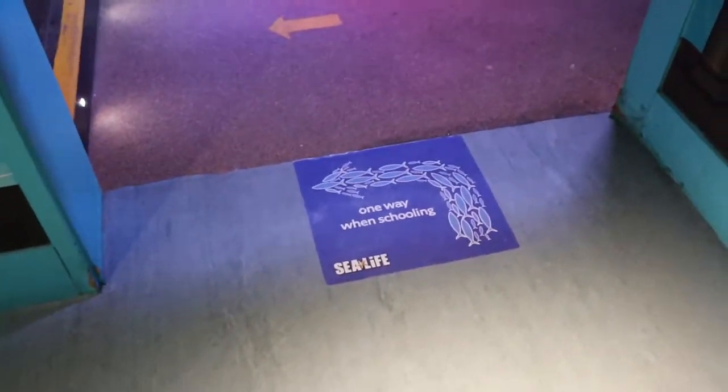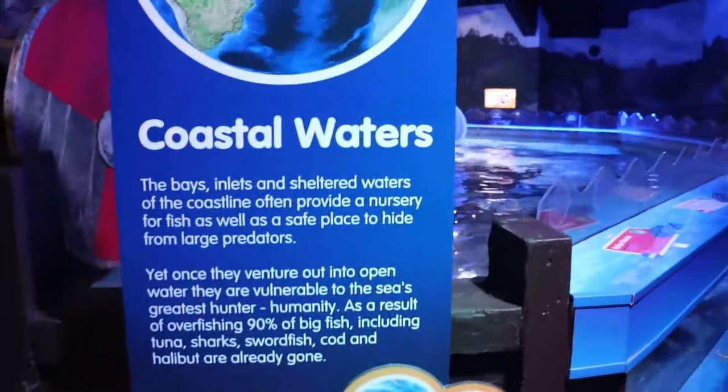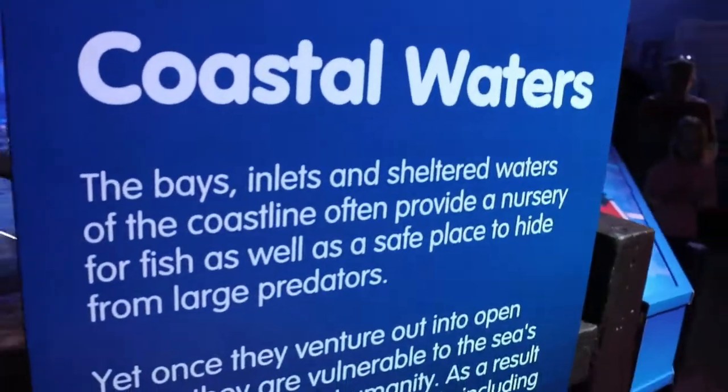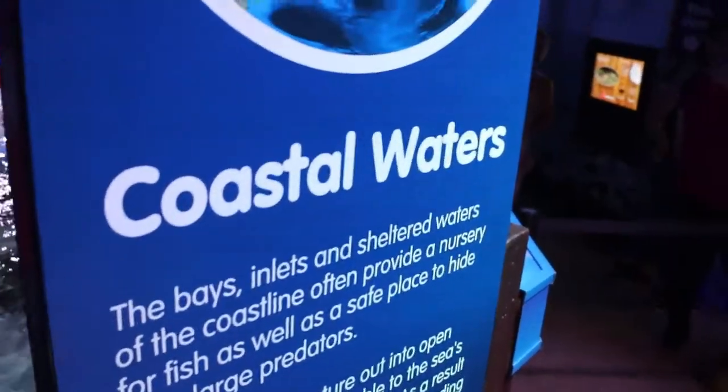So we've come to enter our first room. There's a one-way system in place to help with social distancing. Our first place we're going to stop at is the coastal waters, the bays and inlets and sheltered waters of the coastline, which have the rays in, and it's themed like a Viking boat, which is pretty cool.